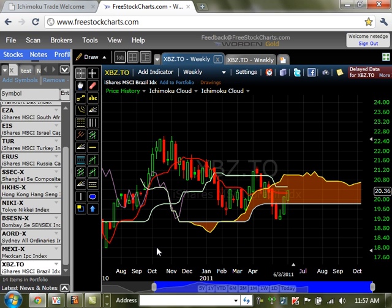Brazil market, just basically going back and forth, consolidating. It's getting ready to hit that key resistance level here, 2052. So it'll be interesting to see exactly what happens there.